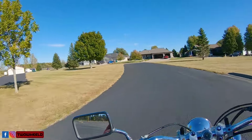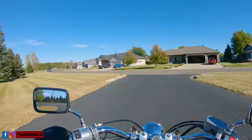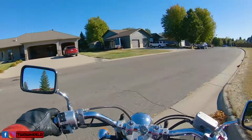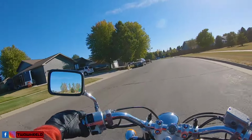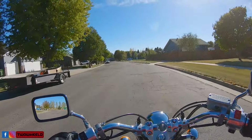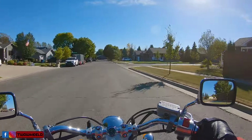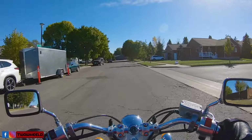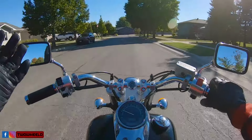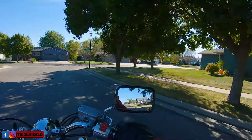Or, this isn't my neighborhood, but something I also did is I went into my neighborhood where there's little to no traffic, and I just practiced shifting. I just got familiar with the bike. Once you get the motorcycle rolling like this, this is easy. This is the easy part right here. I mean, you literally don't need hands. The bike will just keep going on its own.